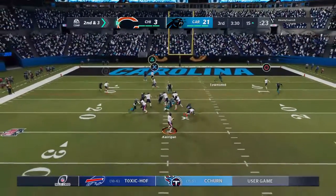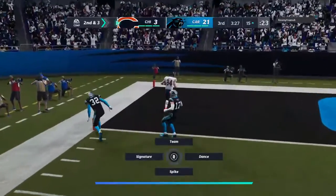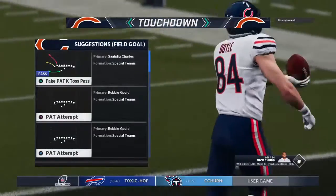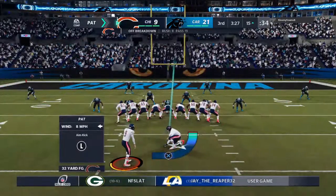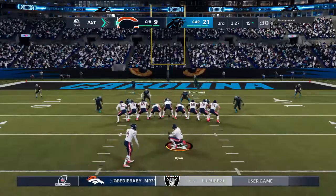2nd and 3. He's got Jack Doyle. And he takes this one in for a Bears touchdown. Chicago. A 15-yard touchdown grab. And the Bears get a bit closer. That's the score you felt they had to have here in the third quarter to get back in this game.